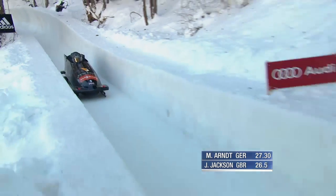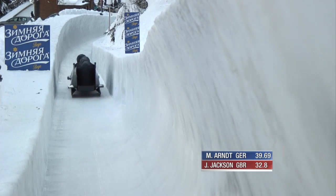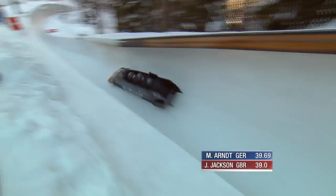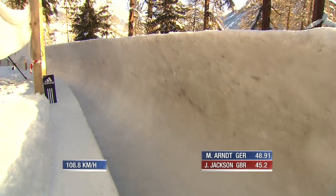Well, they were among the top 2 or 3 starters at the end of last season everywhere, and of course, with Jackson still not quite strong, that speed has gone away. Let's see what they've got here. They had the same start speed, which is not good. They're a hundredth better at the start, but they were the equal speed, meaning they might not have had a great entry in the sled at curve 1.